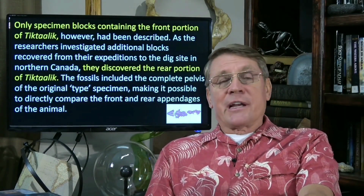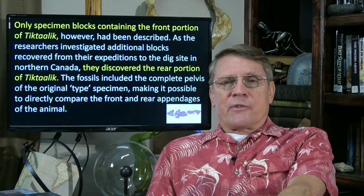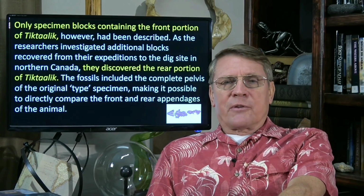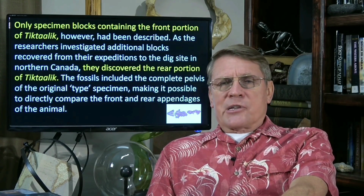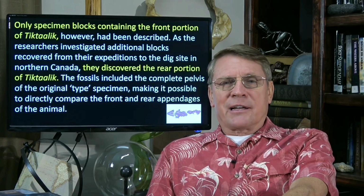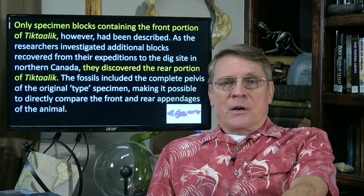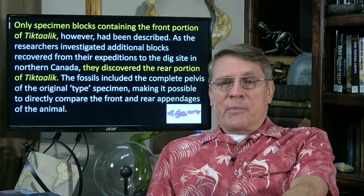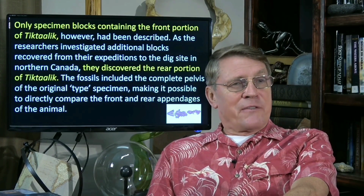Only specimen blocks containing the front portion of Tiktaalik, however, have been described. As the researchers investigated additional blocks recovered from their expeditions to the dig site in northern Canada, they discovered the rear portion. Oh, they found the rear axle of the Tiktaalik. The fossils included the complete pelvis of the original type specimen, making it possible to directly compare the front and rear appendages. Now we can look at the front fins and the back fins.